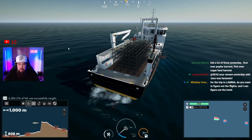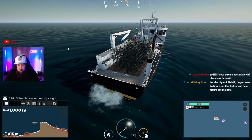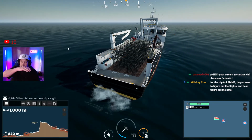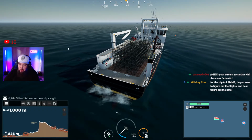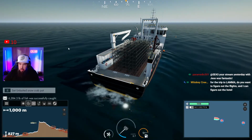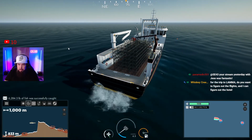Wow, that last pot that we just pulled was 6,200 pounds. That's what I mean by them being kind of on a shelf, where the one was 800 pounds, the next one was 6,200 pounds. We were just on them and then we were off them again, on them and off them again.